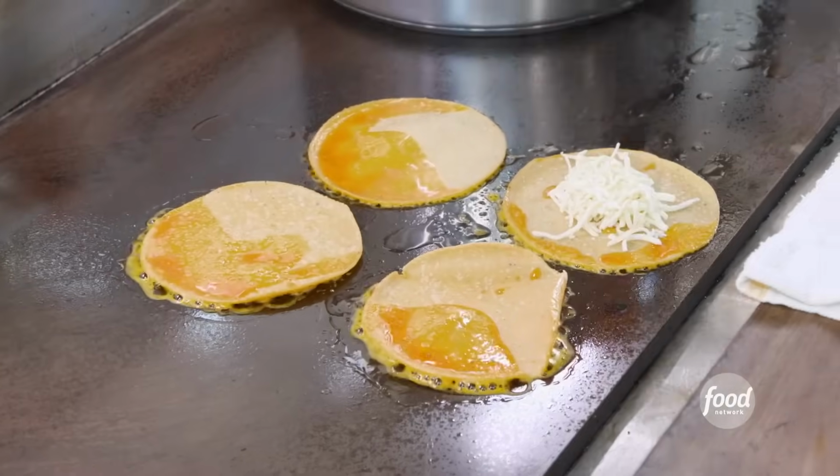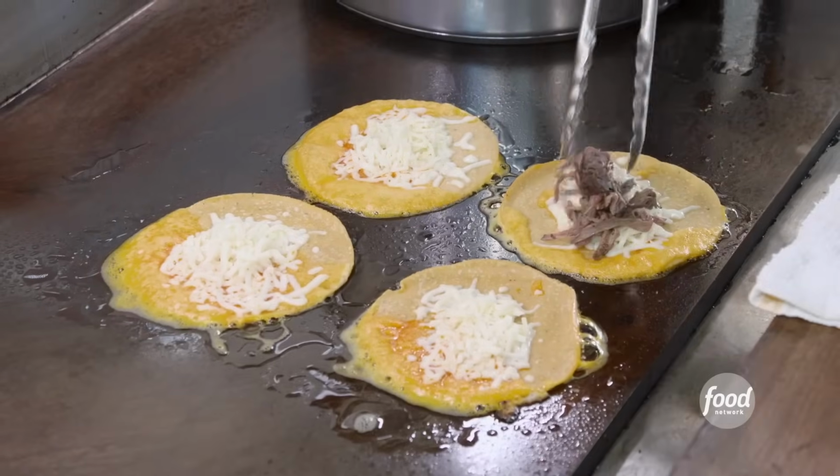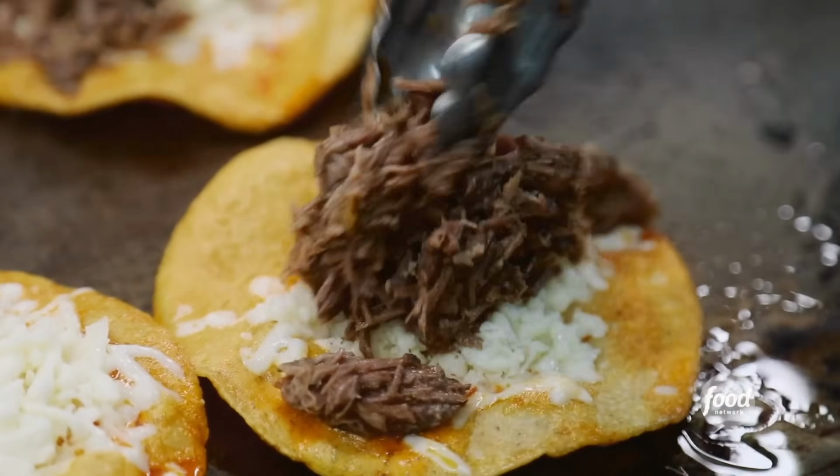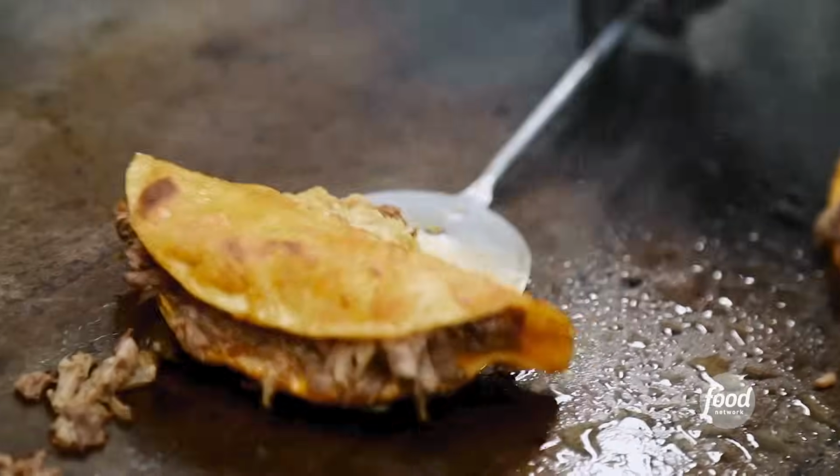And then we add the cheese, Monterey Jack. This is the cooked birria. We chop it, and then we add it to the tacos. Is that a normal portion? Yeah. Wait a little bit for them to get crunchy. It's good to go. Okay.